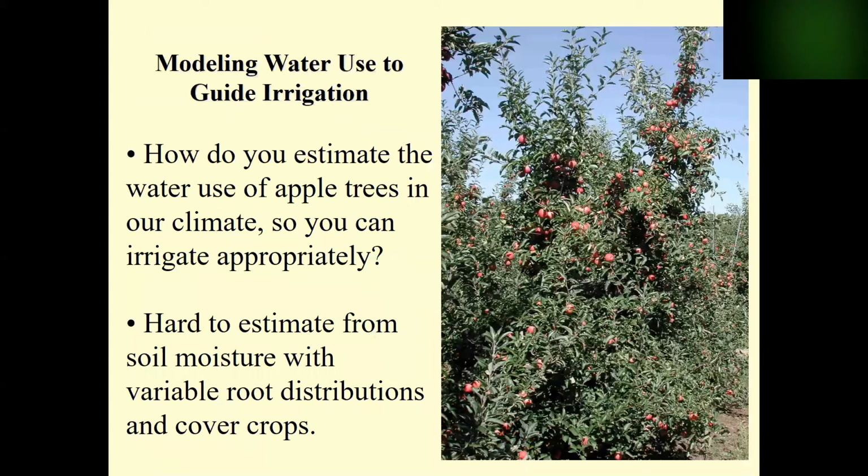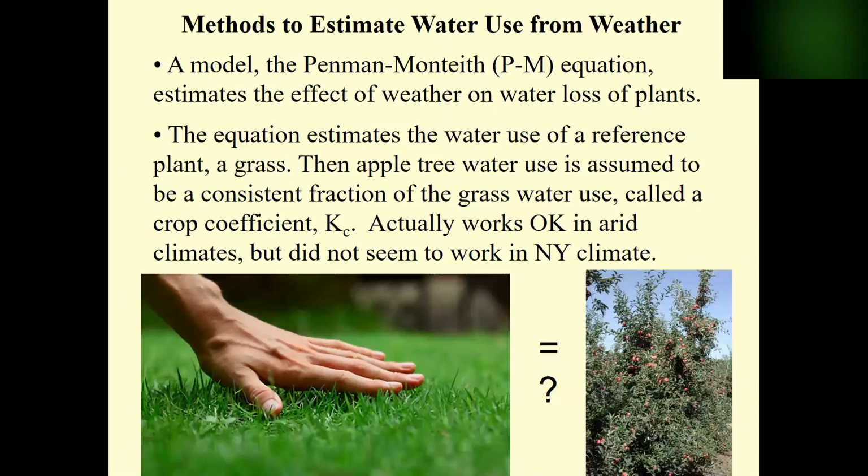In many cases, we wanted to understand how much water is being used to guide irrigation for our growers. And in some ways, we found that it seemed like we were irrigating more than we needed. So the real question is, how do you estimate the water use of apples in our particular climate, because we're not in California or Washington where they developed the estimates. And of course, it's hard to estimate that from soil moisture because of the variable root distributions and the cover crops. So we wanted to try to understand how to do that.